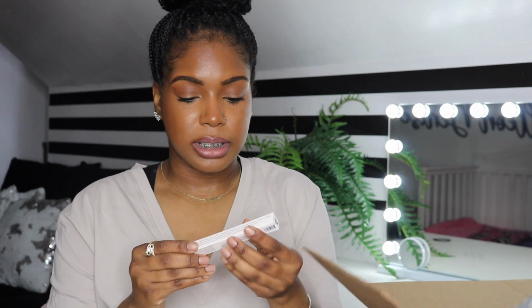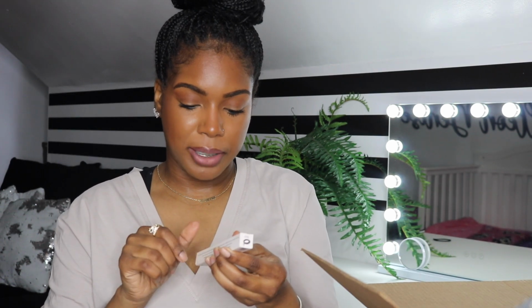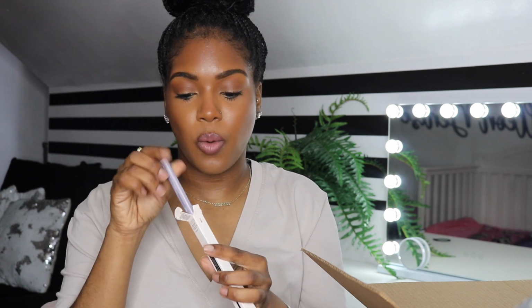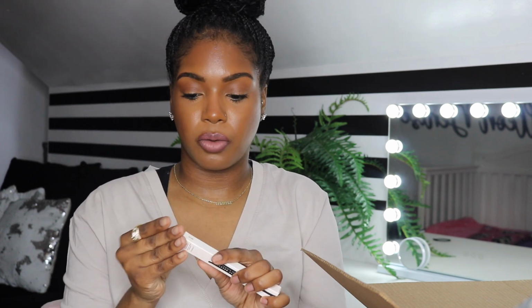A few more repurchases that I got: another Fenty Beauty Flypencil Longwear Pencil Eyeliner. This is in the shade Cause I'm Black. Absolutely love this. Hands down one of my favorite black eyeliners. I have not been using anything other than this. So yeah, I picked up another one of those because I'm almost out.